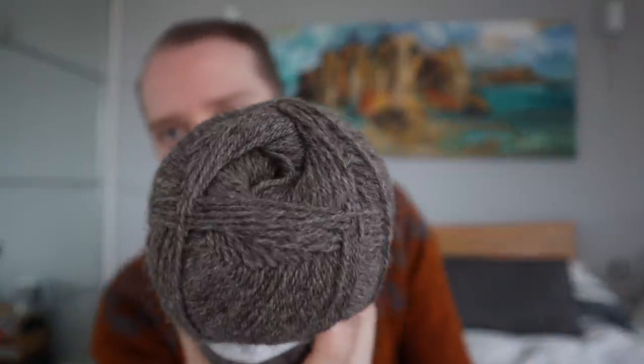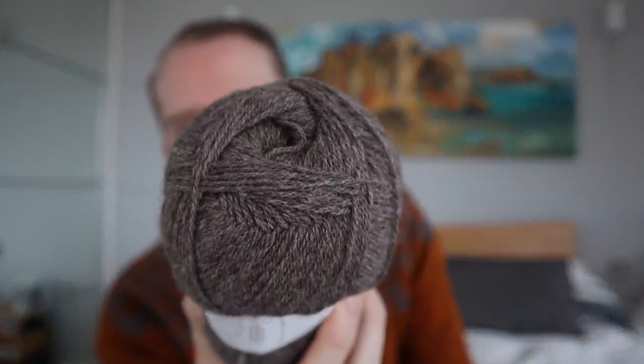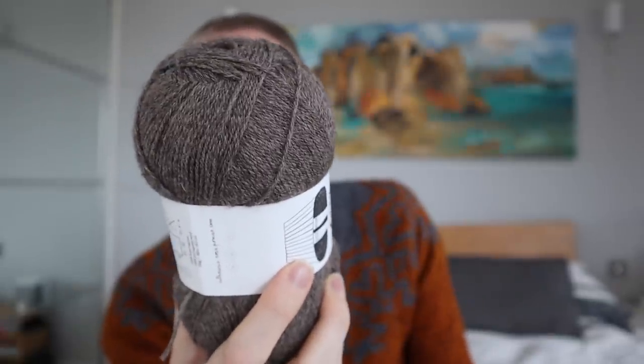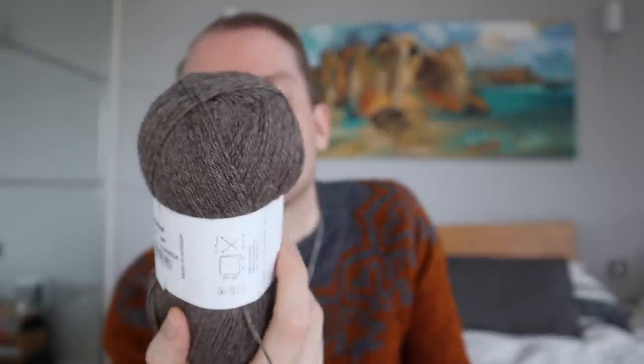I'll show you the two colors here. So this is the Mondim, in color 300, and I love this color. I want to jump in this color. I think it's a natural, it must be a natural color. Yeah, made in Portugal. So maybe I'll try and get to Portugal this year and visit the real store.